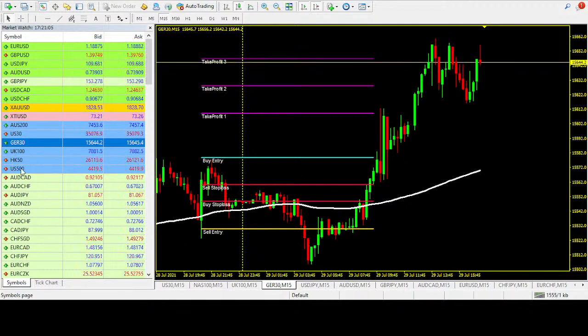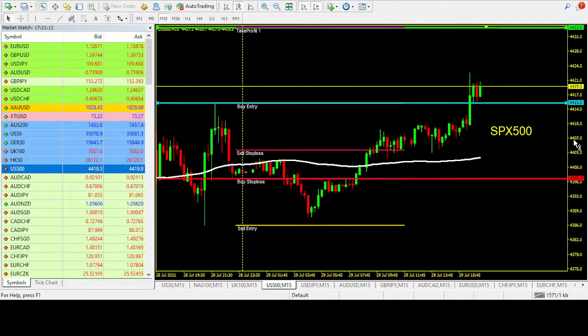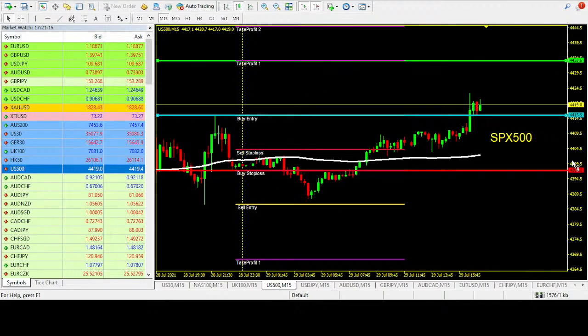So yeah, let me just put SP 500. I might just take this trade. But the leverage on it is annoying. You have to open up very big lots, especially micro lots. It's just very annoying. It just feels like it's a waste of time and effort.